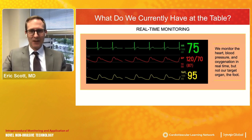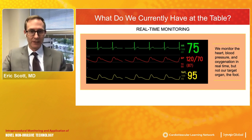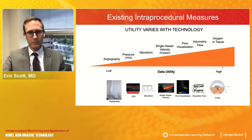So I think it's kind of ironic then, if you look at what we have in the catheter lab today for real-time monitoring, and we do get data points in real time, right? So we measure the EKG, we get real-time data of heart rate, we can measure the blood pressure continuously, we get continuous pulse oximetry. We monitor all these things, but not our target organ, the foot. That, to this point, has always gone unmonitored.